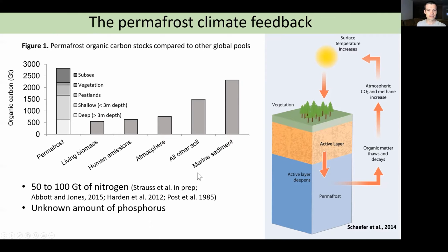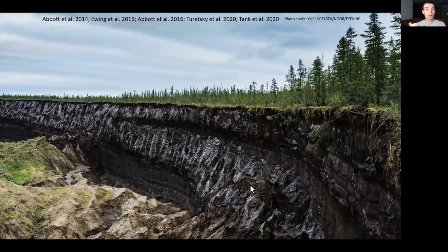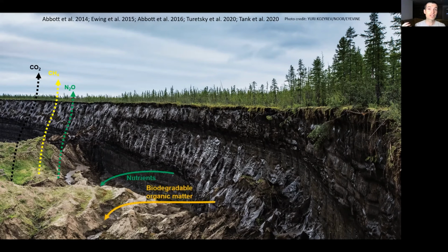So the other thing that's left out of this kind of conceptualization is what can happen laterally. So we absolutely have the vertical fluxes of gases. This is just a big thermokarst feature in Siberia. But things are moved laterally as permafrost degrades, both nutrients and organic matter, much of which is biodegradable. Not all of it. In some areas it's not very yummy carbon that's released, but in many areas, particularly with old permafrost, like Yedoma, there are high concentrations of organic carbon that is extremely bioreactive that can be released. So we want to know what effects that is having, both on local ecosystems and on the global permafrost climate feedback.